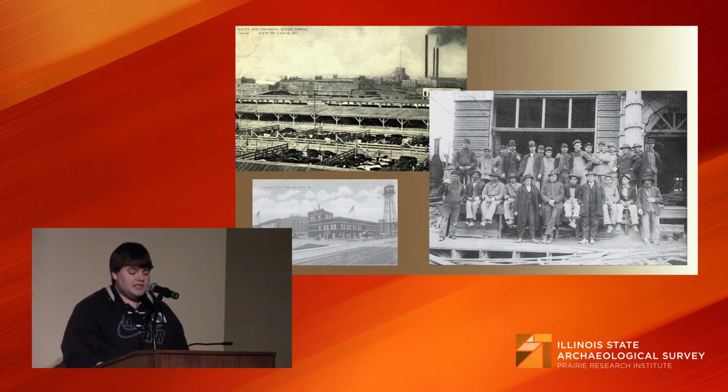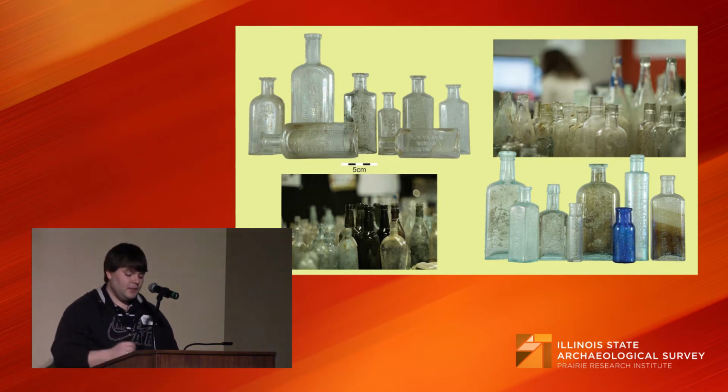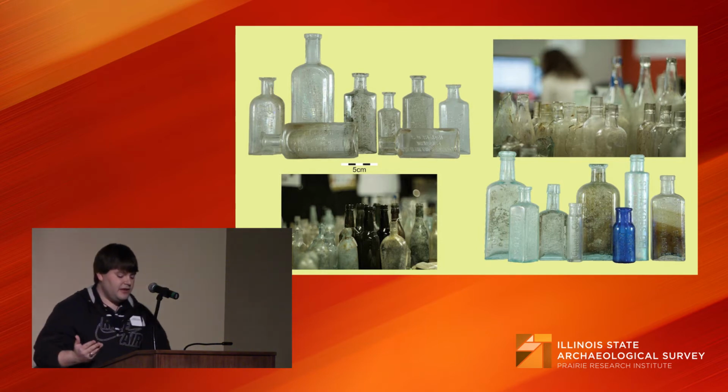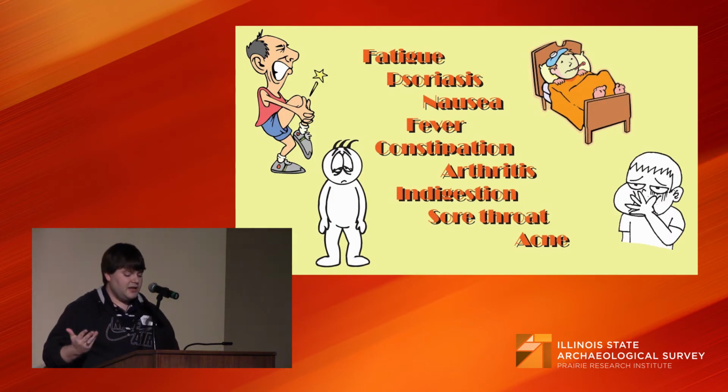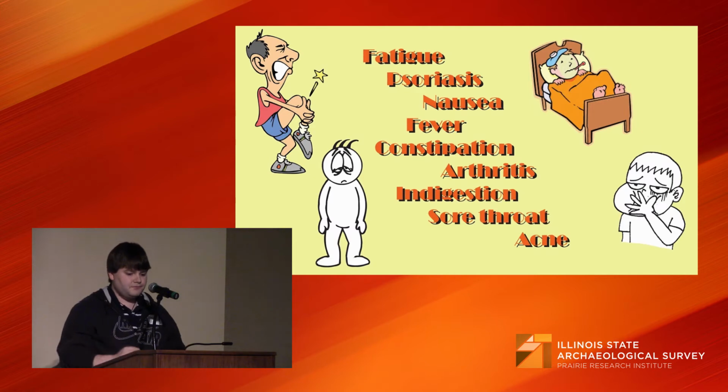During the excavations, a significant number of bottles were found. We'll focus on medicine bottles today. What we're talking about are some of the more important, prominent types of bottles found, which were bitters, remedies, and tonics. Coming out of flu season, or some still in the thick of it, we're familiar with some of these symptoms, how they feel, and having to deal with them just getting through the day. These are some of the symptoms the medicines we'll discuss were meant to cure.